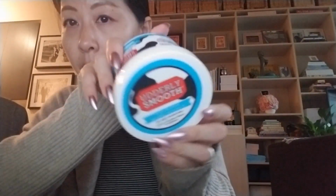But I remembered that one of my YouTube friends recommended this brand of body lotion way back when. So this is the Utterly Smooth Foot Cream. I'm not going to open it right now because I don't need to use it right away, so I'm just going to put this in my stash, and when it comes time, I will let you know what I think.